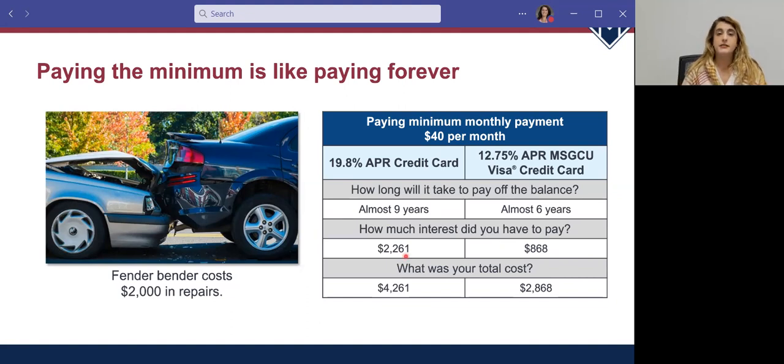Okay, let's say instead of just getting an okay interest rate, you did some comparison shopping. You looked up some credit unions, MSGCU, maybe Genesis, Lake Trust. You guys are all over the state, so I know there's credit unions all over the state. Our credit card interest rate for the youth Visa is 12.75 fixed. So that's what you would be eligible for.